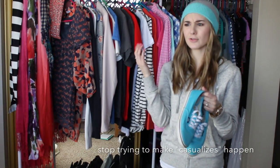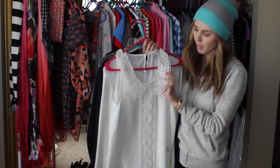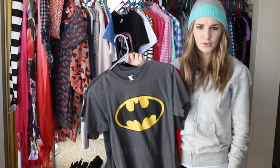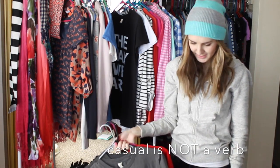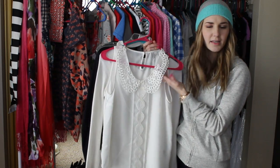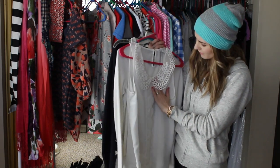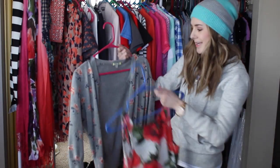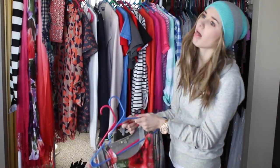I always want to say casualizes. Okay. Bit casualer. Jeez. In feminine. This top has the Peter Pan collar in an eyelet.